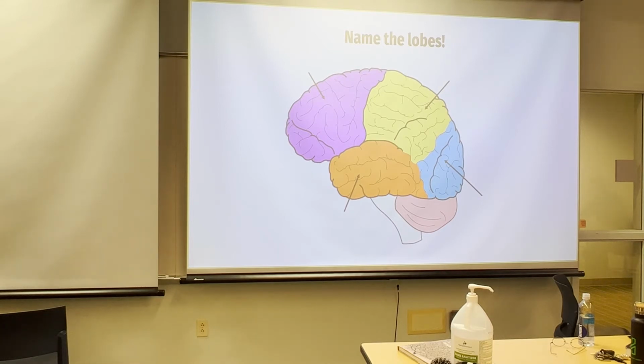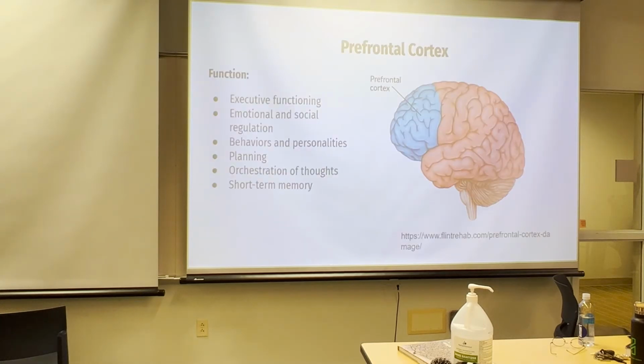Yes? Purple's the frontal. Purple is the frontal. Very good. We've got yellow and blue in the back, and then up here. Blue would be occipital lobe. Blue would be occipital lobe, perfect. Yellow is parietal. Yellow is parietal, excellent. All right, perfect. You guys are doing great.